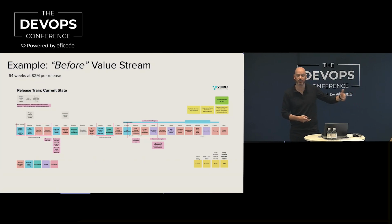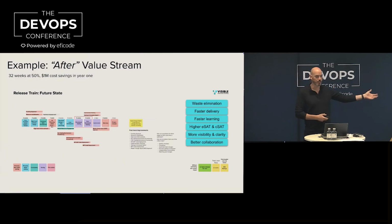This is an example of a current state value stream map in a financial institution. This is a value stream that's worth $2 million of operational cost that we eventually cut in half. And we did this in a couple of days without changing any process, just by decoupling things and running things in parallel that didn't need to be run sequentially. So we designed an optimal flow for this with very, very minimal changes to the organization, just changes to coordination, just changes to how people communicate and collaborate together. So very low lift, very high ROI for activities like this.